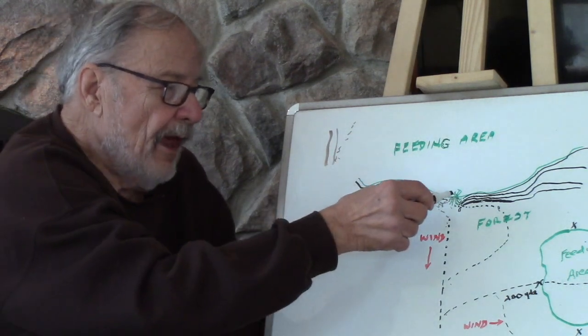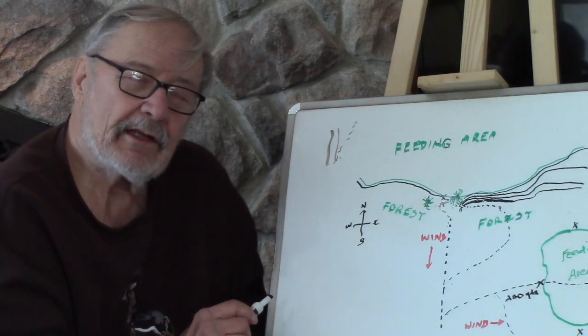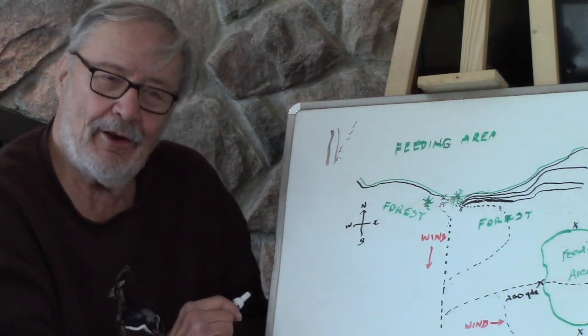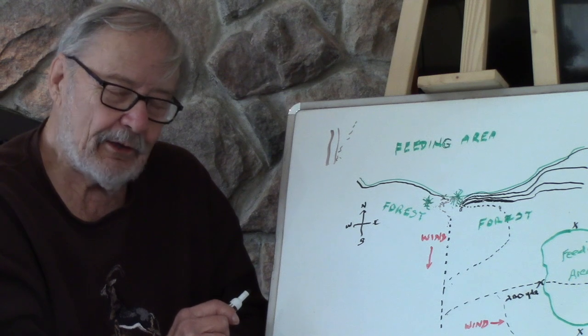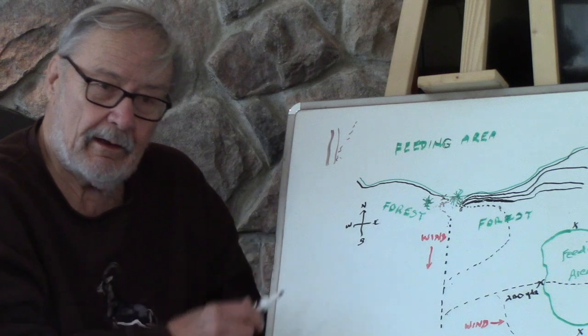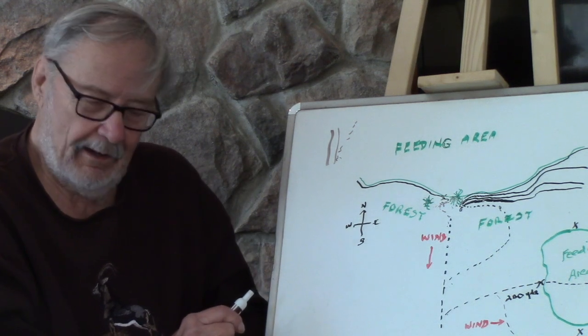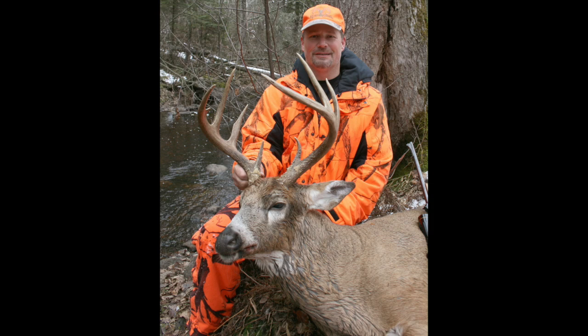So we've had stands like that. I know the last really big buck my son Ken got, he had to wait. He couldn't wait to hunt there, and finally the wind switched around so he could go in. And within an hour after he sat in this tree stand, here it came, the biggest buck he's ever taken, and it was really worth the wait.